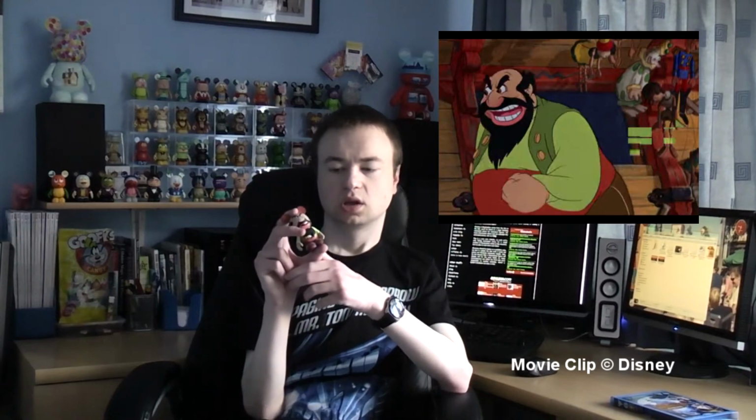Now, currently on our website we estimate this figure at being worth $12, which is a pretty average price for the villain series and for a series that old. So if you did want one of these, you could probably easily get it quite cheaply off eBay, or you could trade for it with another common Vinylmation. So please let us know your thoughts on this Vinylmation in the comments below.